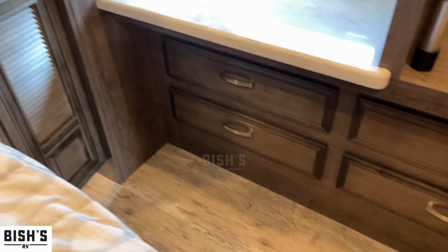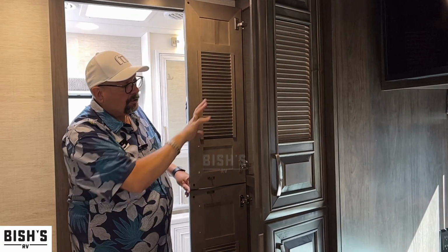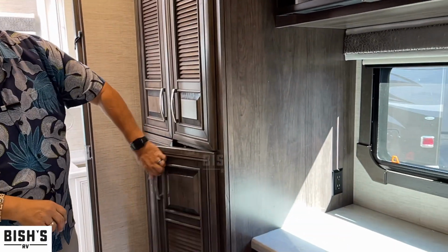You've got more hanging space here to put your clothes too, or if you would like to have a combo washer and dryer, or just one of those, or two separate ones, stackable ones, you can put them in here. And so that is awesome. If you don't want that, you just get a bunch of extra space, which a lot of people love.